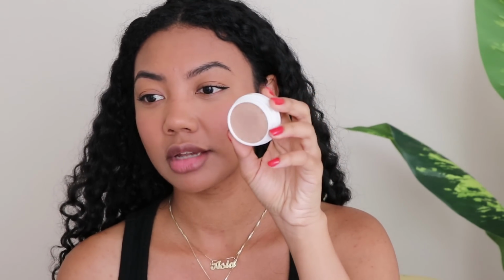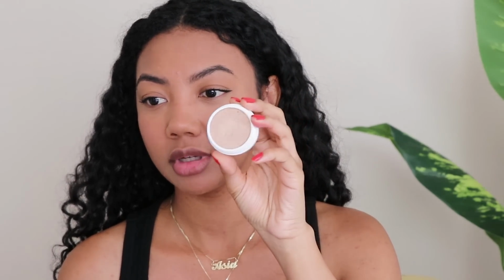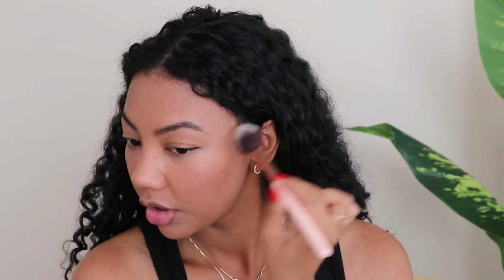So the next product I'm going to be using is a little bit of highlighter. Now this brand is not technically drugstore, but it is a similar price point. You already notice it's ColourPop. This is the Super Shock Cheek in the color Wisp. It looks so nice on my skin tone. It's a goldy bronzy type of color. It just looks so nice. So I take a little bit on my brush and then I just whoosh.